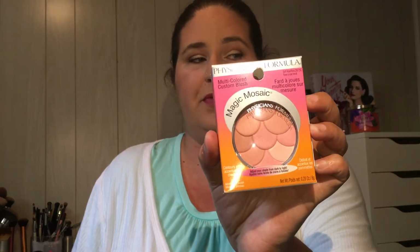I don't have a lot of blushes, so it is something I would like to increase in my collection. So I got one of these, the Physicians Formula Multicolored Custom Blush Magic Mosaic in the shade Soft Rose. It says to adjust your shade from dark to light. The print on the package itself kind of did it for me. The color, I don't know, there was something about it that really sort of called to me in the store, but I gotta say I have swatched this and I think I'm gonna return it.